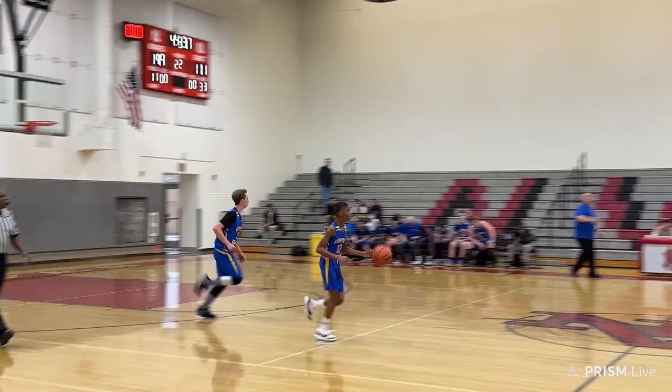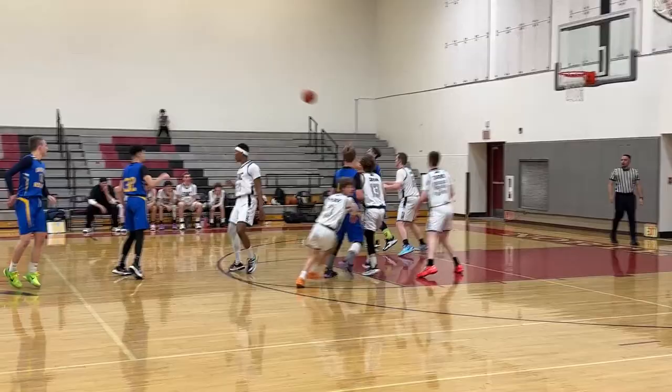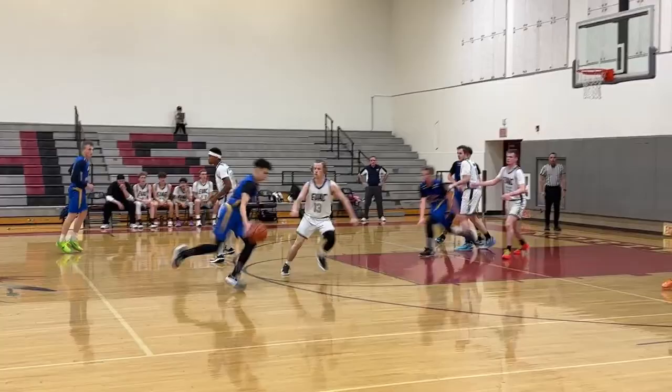Number 12 dribbling up from the fourth quarter now for CHS. CHS number 12, hesitation behind the back dribble. 55 looking to pass it out to the top of the key. Now 24 doing some work down low on number 12, Neiman. Here's the Eagles. Dribble drive around that contact. 12 again on the wing.